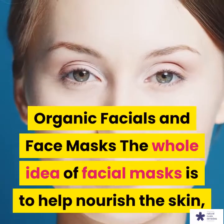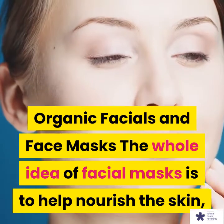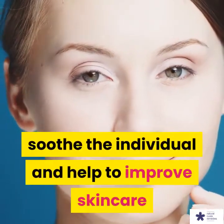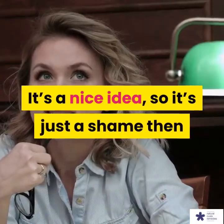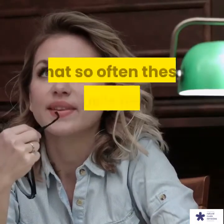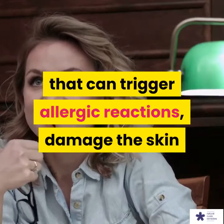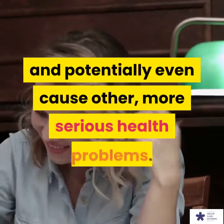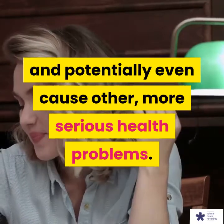Organic facials and face masks. The whole idea of facial masks is to help nourish the skin, soothe the individual and help to improve skincare while alleviating stress. It's a nice idea, so it's just a shame then that so often these products include harmful, synthetic ingredients that can trigger allergic reactions, damage the skin and potentially even cause other, more serious health problems.